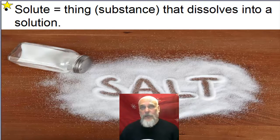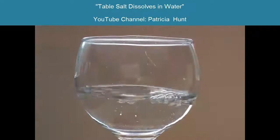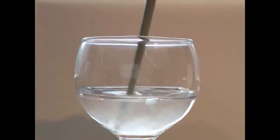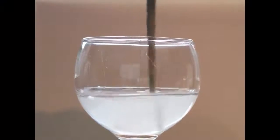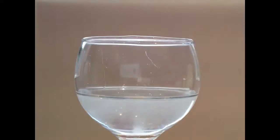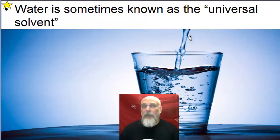The solvent is the thing that does the dissolving. In that case, with salt, water would be the solvent. I'd take salt, the solute, put it in water, stir it up, and the salt would dissolve in the solvent. It would dissolve in water. Water is sometimes known as the universal solvent. It doesn't really mean that it dissolves everything, but it does dissolve a whole lot of stuff. So water is a very, very common solvent.